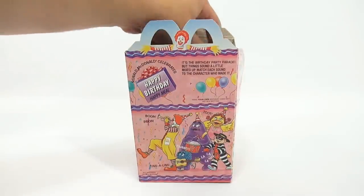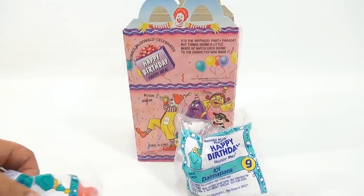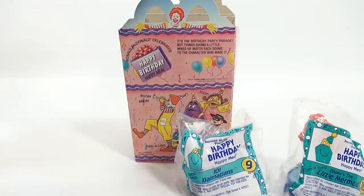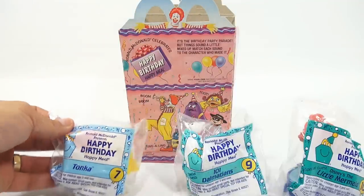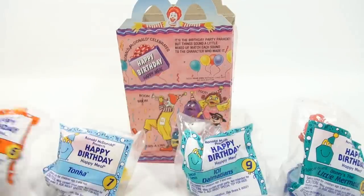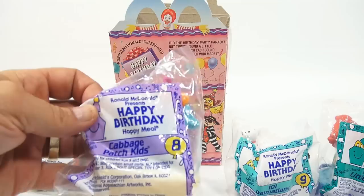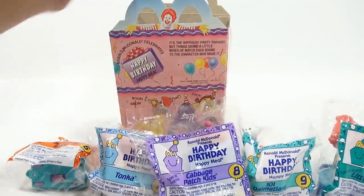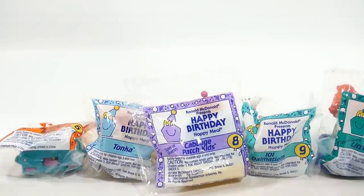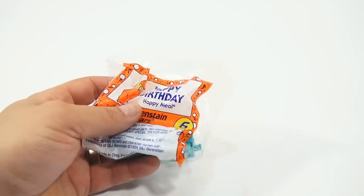All right, here is the next set of five. I don't have them in any particular order. We have 101 Dalmatians is number 9. We have Disney's The Little Mermaid as 10. 7 is Tonka. I didn't realize Tonka was in there. 6 is Berenstain Bears. 8 is Cabbage Patch Kids. All right, now we're really pushing it. All kinds of stuff. So 6, 7, 8, 9, 10. I thought there were more. I'm losing track. Let's move the box out of the way. Let's move 6, 7, 8, 9, excuse me, 10 out of the way.